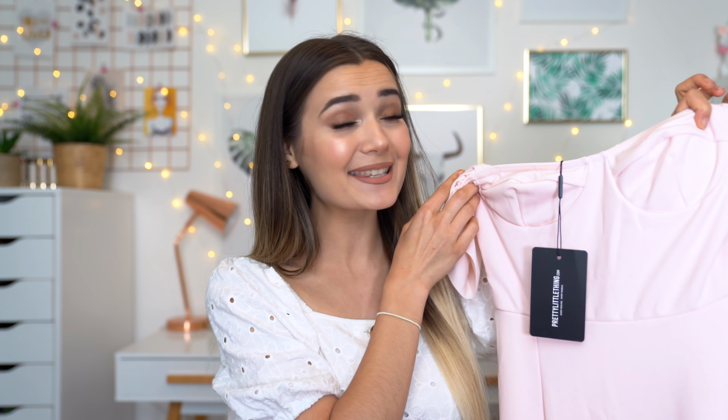The fabric seems really sturdy and well made, and it doesn't seem like it's gonna be see-through because the fabric is quite thick. So I'm quite excited about this one. I feel like we're off to a good start, so let's pop her on and see how she looks.